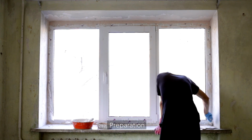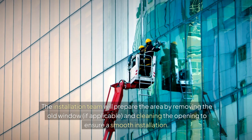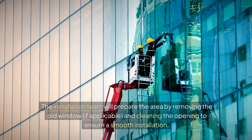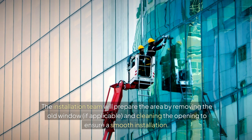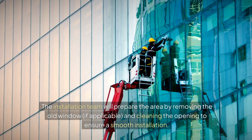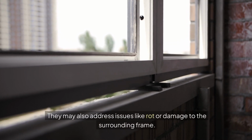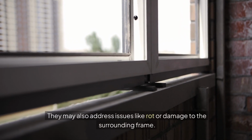Preparation. The installation team will prepare the area by removing the old window, if applicable, and cleaning the opening to ensure a smooth installation. They may also address issues like rot or damage to the surrounding frame.